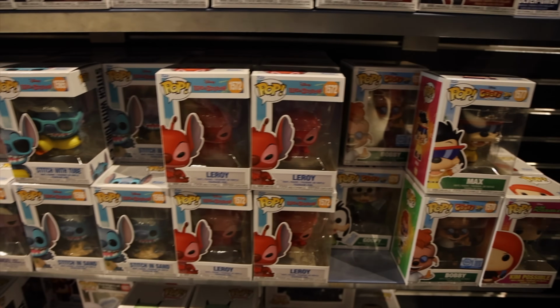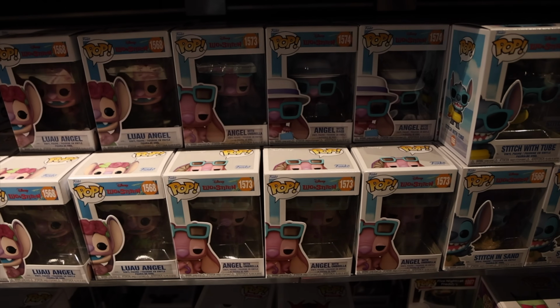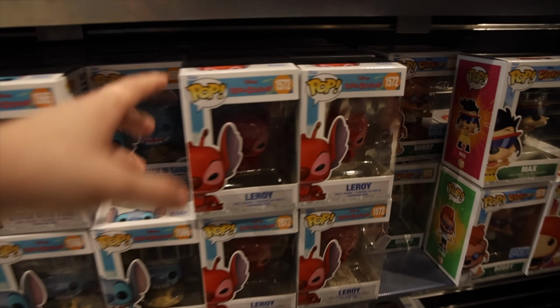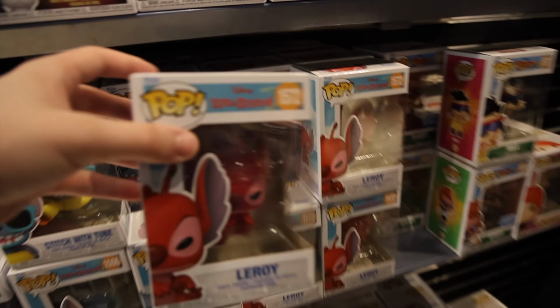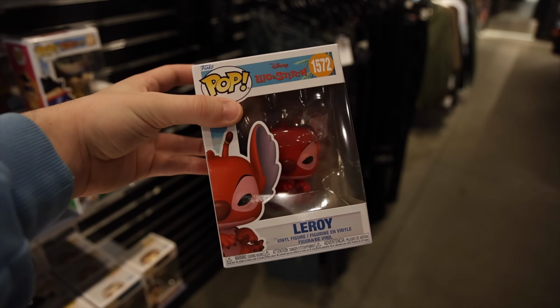I'll take it. And anyways, everybody, going down the line a little bit, we've got a lot of the Lilo and Stitch ones, which is really cool to see. Like Luau Angel, Angel with Umbrella, Angel with Bags. And I think for today, the one that I'm probably gonna be getting is Leroy, because I'm trying to pick up every single one of the experiments. And I mean, come on, with the movie coming out, this one is just so perfect.